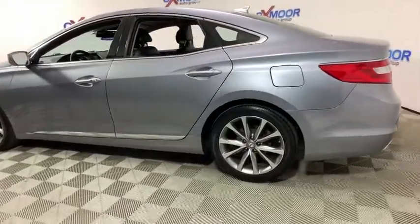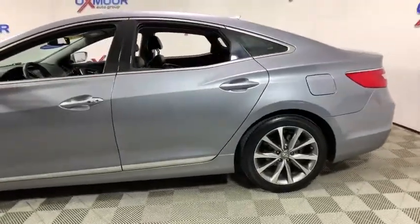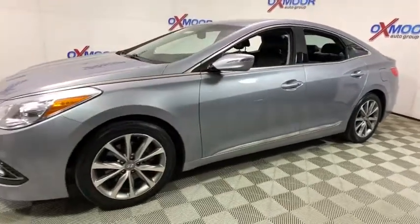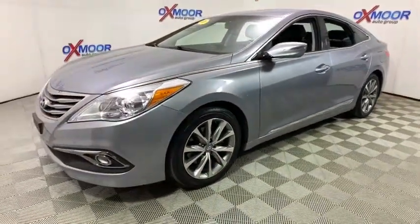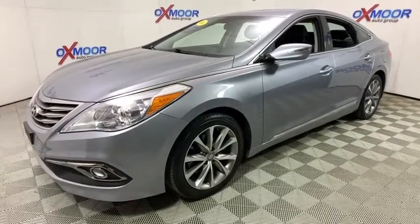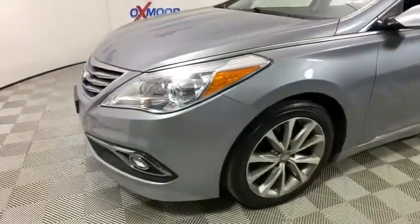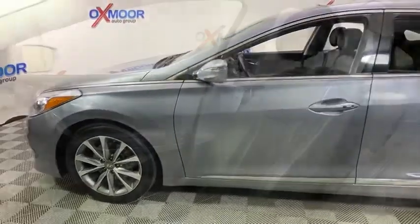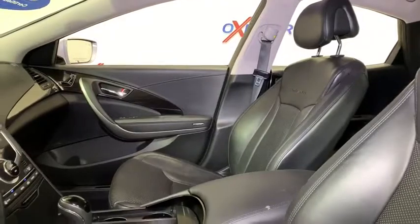Take a ride in the 2016 Hyundai Azera. The perfect combination of comfort and convenience, the Hyundai Azera is roomy, refined, and loaded with standard features. The Azera's quiet confidence proves that performance is another form of luxury. This vehicle has less than 20,000 miles. Here are some of this vehicle's great options.